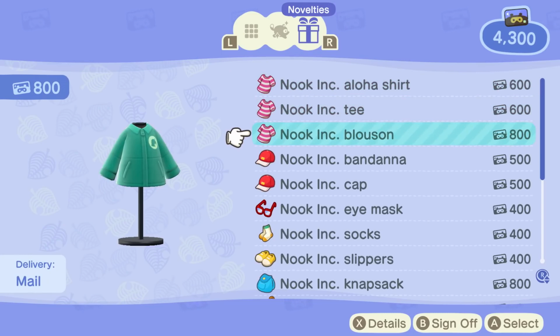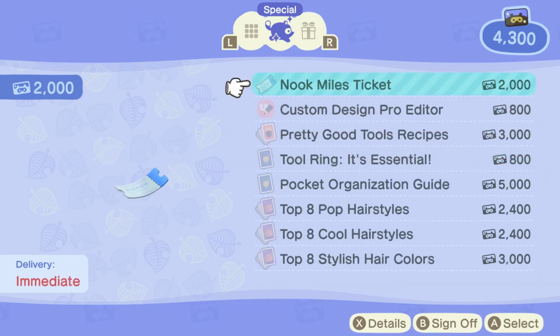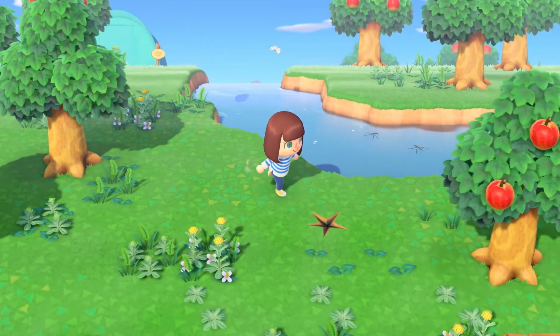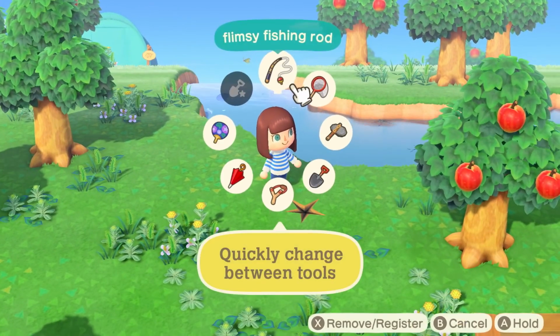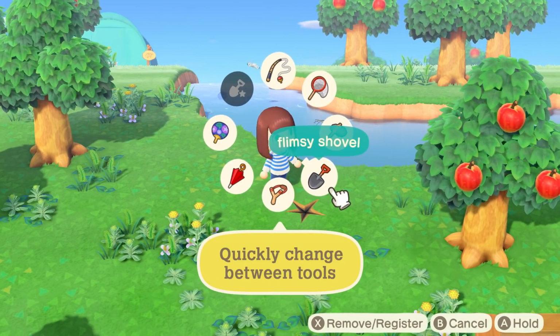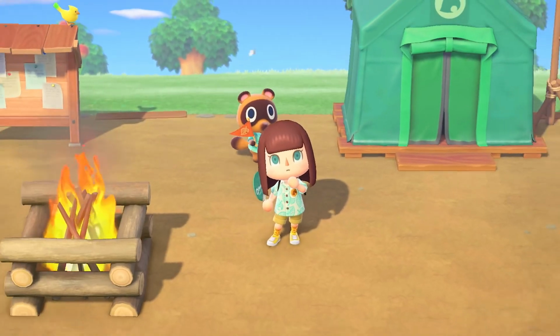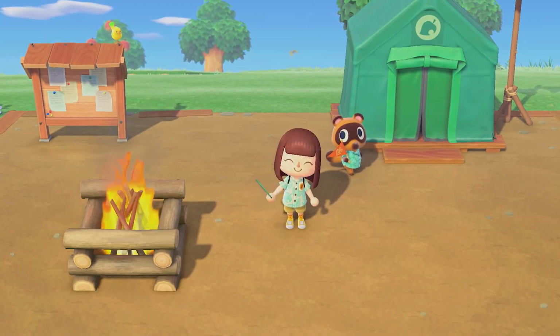Rewards range from in-game Nook Inc. merchandise to helpful items that can enrich your time on the island. To get the most out of every day, try collecting miles using the Nook Mileage program.